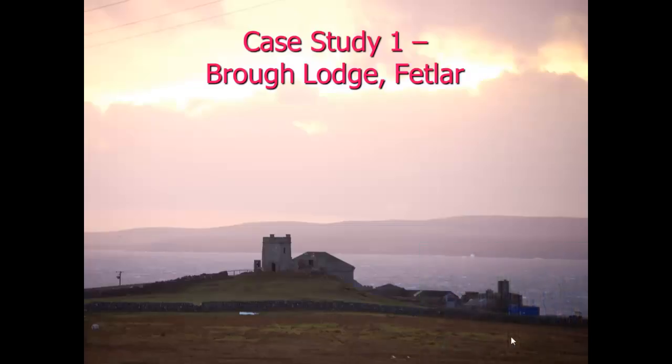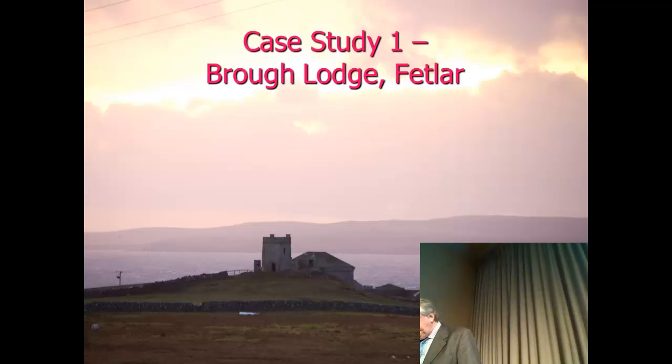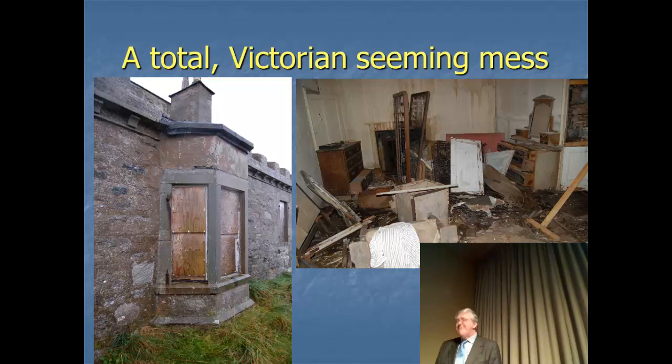So that leads me to case study 1, Broch. Just a few case studies, so you can see that I'm actually not going genuinely barking. You can see what Broch is. It's a long way away in a country of which we know little. And it's a total mess, Broch. It's in a shocking state. I could have shown you hundreds of photographs like that.